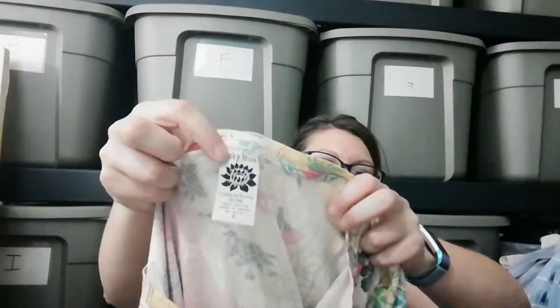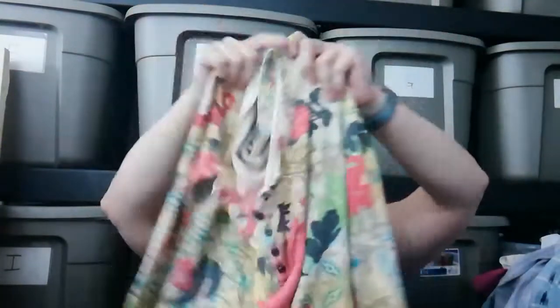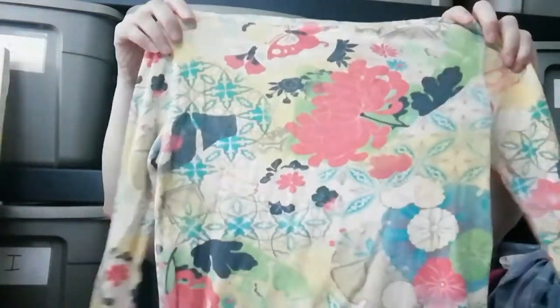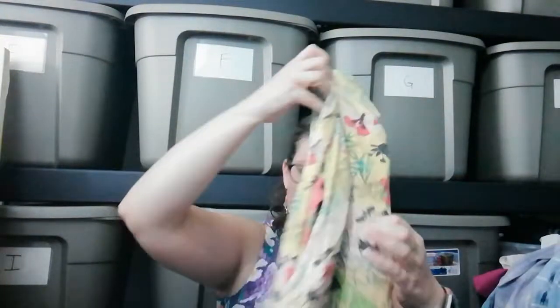Another shirt that I picked up is Lucky Brand. It's what I would consider a pretty traditional Lucky Brand item. It's that woven, long underwear type material, but it's a long sleeve with this really pretty boho kind of Asian print to it.